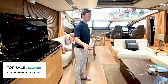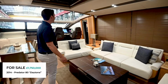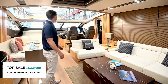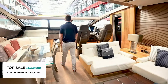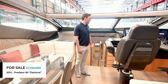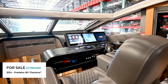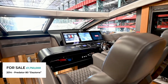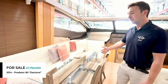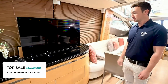you can see we have plenty of seating space here for 8 to 10 people comfortably. Lots of natural light coming into this area through the sunroof and retractable sliding roof. To the front we have this helm station with 3 large Sunrad displays. As you can see, also with CCTV monitoring. To the port side we have the dining area, and we have this retractable 55-inch TV as well.